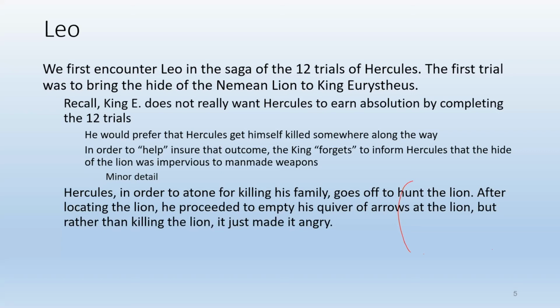If you got back, the likelihood that he was going to get through all 12 was slim to none. So of course he got through them, but he had to start with the Nemean lion. And again, the goal of everybody was to get Hercules killed somewhere along the way.